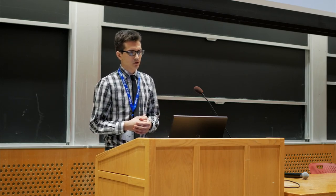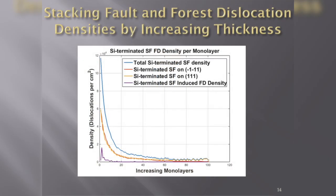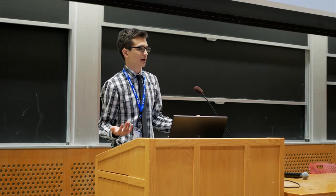And this graph actually shows some of the densities. So the density of stacking faults versus Frank dislocations. So due to the fact that stacking faults are a Shockley type of dislocation, they're a constantly moving dislocation. Okay, you can't actually achieve zero density. It's theoretically possible, but it won't happen. And no matter how thick you make the material, you can decrease it exponentially at the beginning, but then it won't ever actually reach zero.